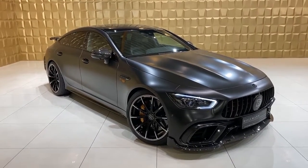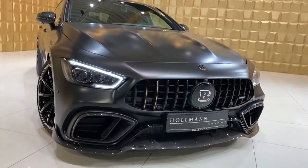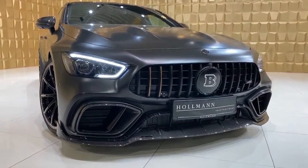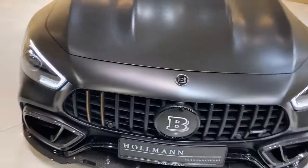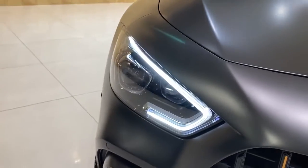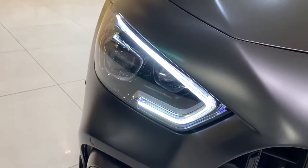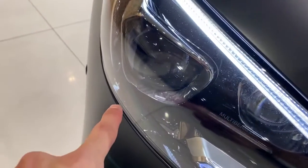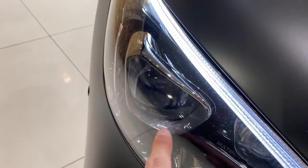So let's start with the walk around, showing you the front of this GT800. Look at this. Wow, just wow. Let's start it off with the headlights. As you know, the GT specific front headlights, the multi-beam ones with the GT specific shape. Really looking nice. These are stock Mercedes ones. As most of you didn't know, they also have carbon fiber details in the headlights, which I really love.